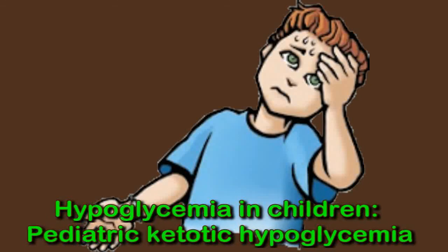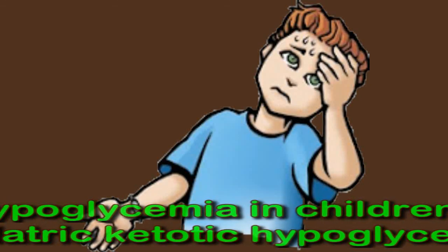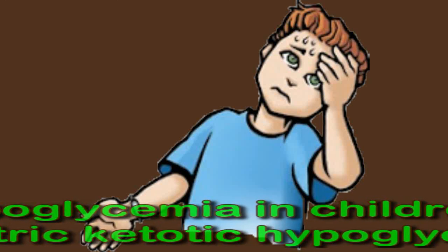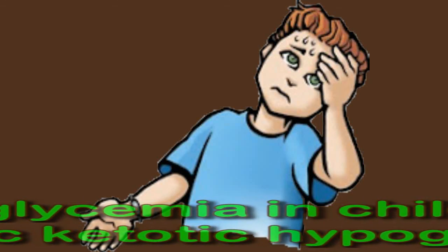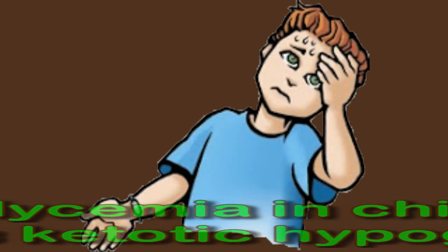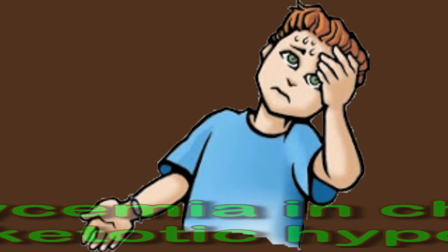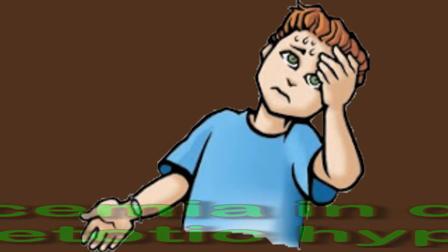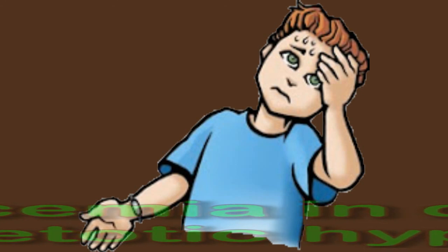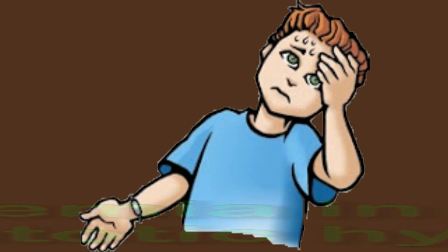Symptoms. Symptoms of hypoglycemia in infants and children may include lethargy, abnormal crying, decreased feeding, jitteriness, irritability, confusion, drowsiness, sweating, pallor, and a pounding heart. If a child shows any of the above signs or symptoms, a doctor should examine them as soon as possible.